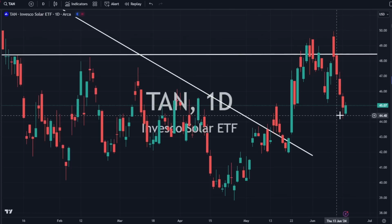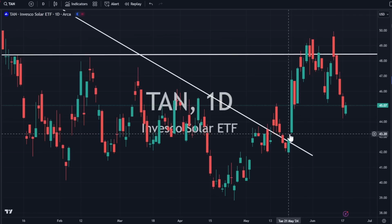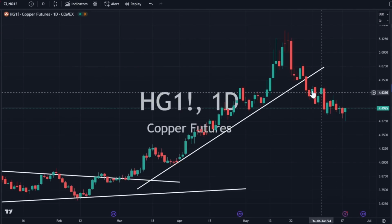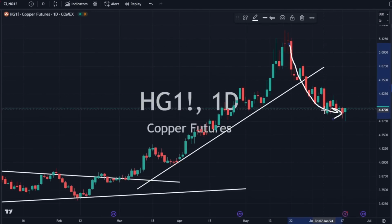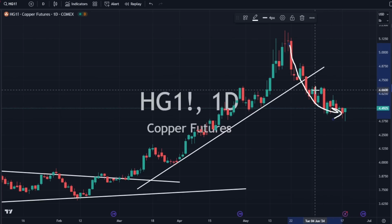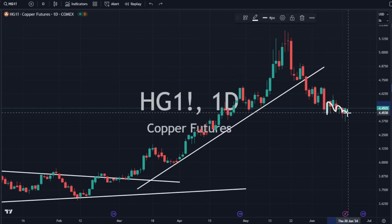Looking at TAN, up 0.3%. Still downside momentum though. It's not a huge reversal candlestick or anything like that. We've got copper. Copper looks like it's trying to put in a bottom here too. Whenever the momentum starts to turn sideways, the candlesticks' opening and closing prices get kind of close to each other.